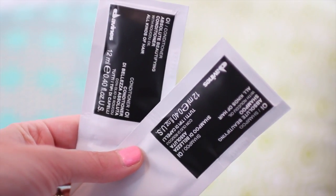In addition to the hair milk product, they also put in foil packets of shampoo and conditioner. So, you know, it's just from that same brand.